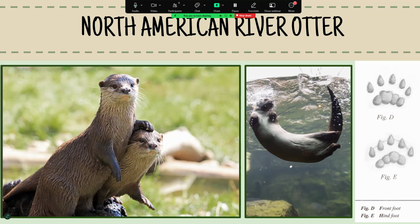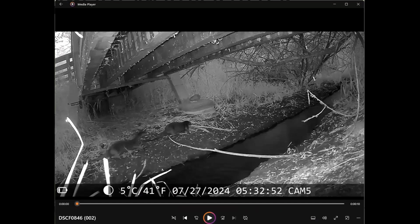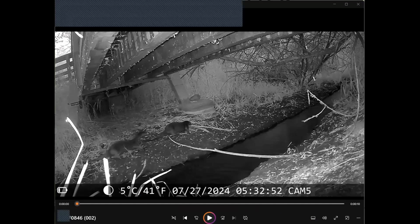I'm going to show you guys another quick game camera video I have of our river otters that we saw at Oxbow. But I'll have to switch screens here because it wouldn't quite load from our page. Let me make sure the sound's on. Everybody can see that okay, hopefully. All right.